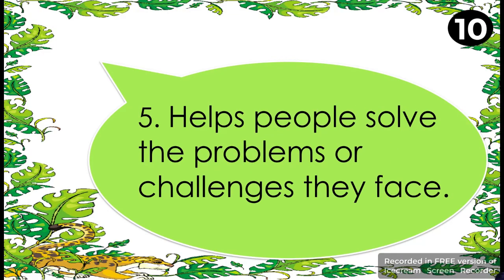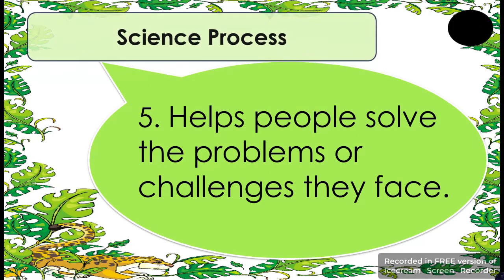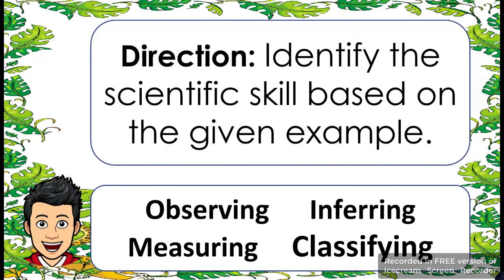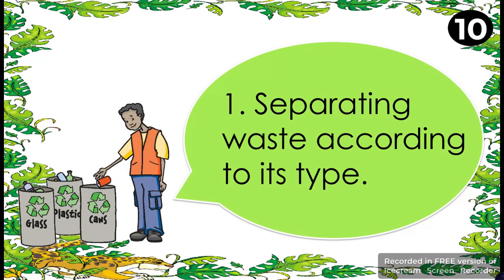And last, help people solve the problems or challenges they face. The correct answer is science process skills. Good job, children! For your second activity, direction: identify the scientific skills based on the given example, using observing, measuring, inferring, or classifying skills. Number 1, separating waste according to its type.